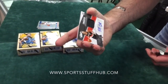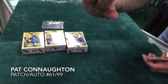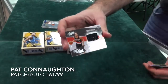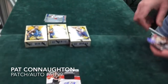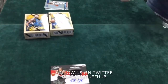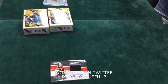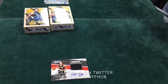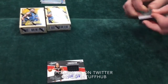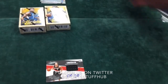Patch auto, Pat Connaughton, numbered 61 of 99. So that's our patch auto for the box. Zeus, you'll have to fill me in on him. Good, bad, indifferent? Indifferent. All right, so apparently according to Zeus, that's not the card I'm looking for. Plus, it's only a single color patch, so. All right.